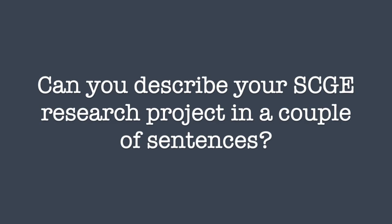Great. Can you describe what your current Phase 2 SCGE research project is in a couple sentences? Our SCGE project is ready to use genome editing to develop product for two genetic deafness. We want to use the same delivery tool, same editor, and same injection route. All the differences are between two guide RNA, but then that can be used to target two different types of genetic deafness.